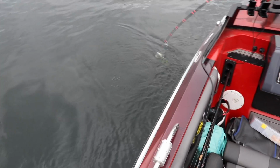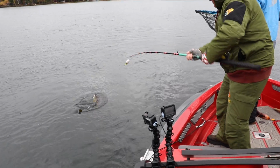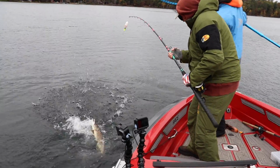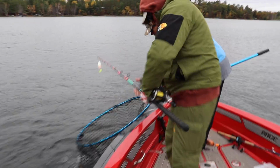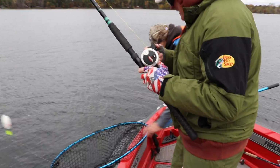Fish on. Nice fish. Yep. Nice fish. Oh, big pike. Big pike. You can loosen that drag if you want, Jimmy. Nice pike. Beauty. Well, that's the way to start, Jim.